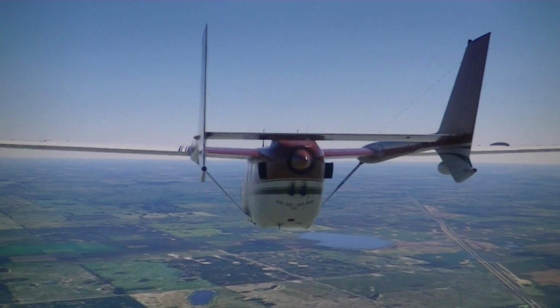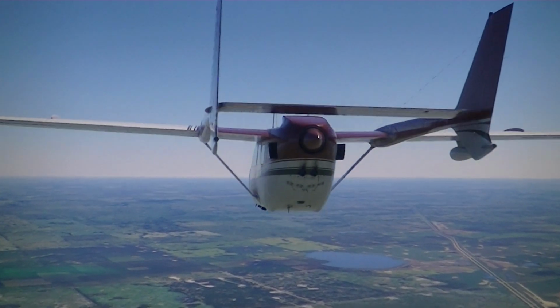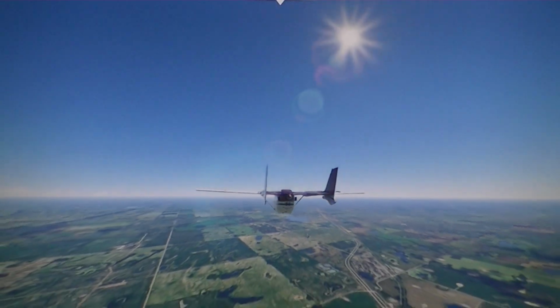Quite loud out here. This is a very loud airplane. I'm actually going to turn down my speakers a little bit. And let's have a look around. We haven't really looked around at all.